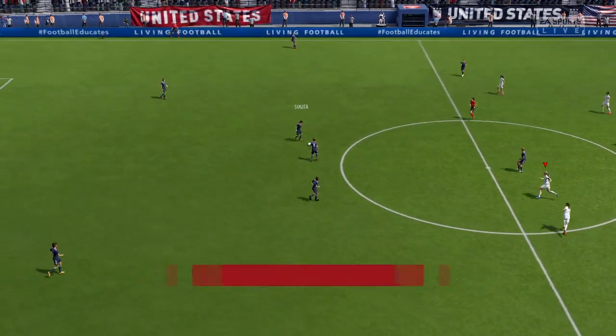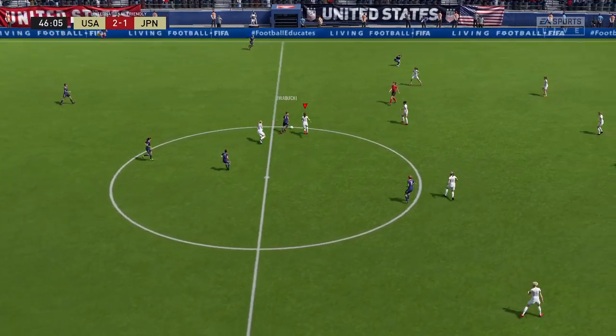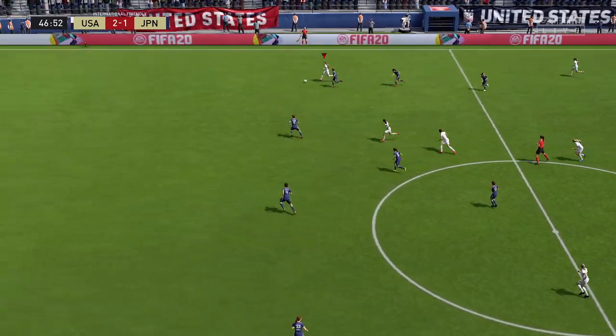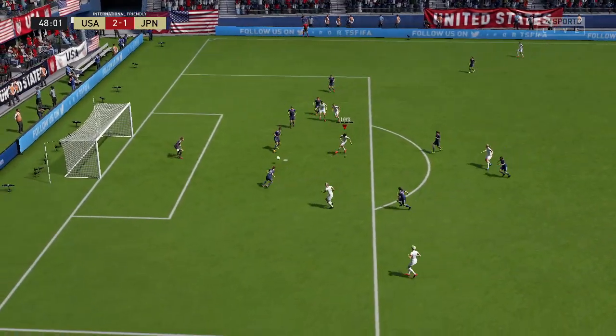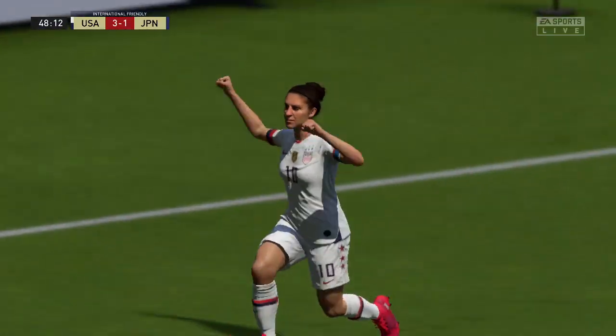Whistle from the referee. We're off and running again for the second half. Alex Morgan. Bit of space to go forward into with the ball. Surely. Two in front now. Well, keep the concentration and they've won this match, I think.